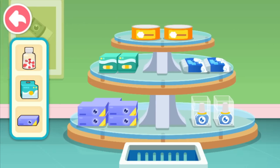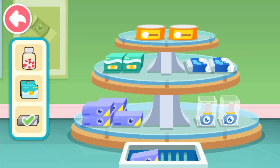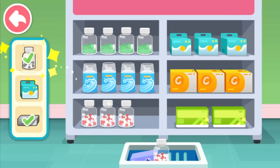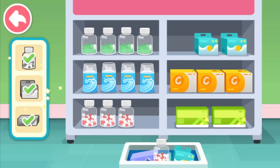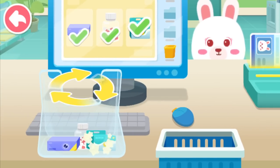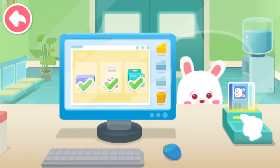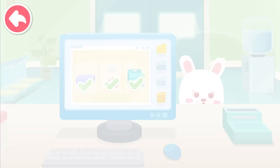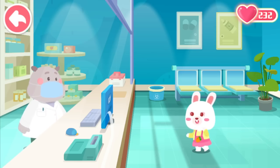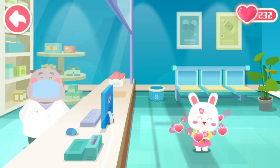Put the medicine inside the basket. All packed. Here you go. Don't forget to take the medical ID card out. Take the medicine on time so you will recover quickly. Got it. I'll take the medicine on time.